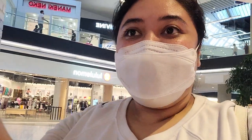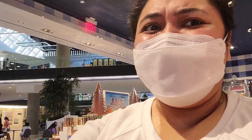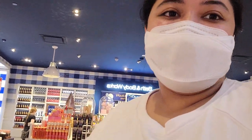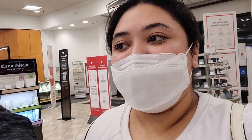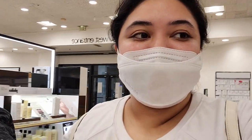So now we're at Bath & Body Works, and even though David doesn't want to admit it, he actually really likes the candles from here. So we're gonna get some candles and a ver qué más. Alright, so ya acabamos en Bath & Body Works. We got some sanitizers. Ni compramos las velas, but it's okay.